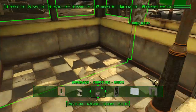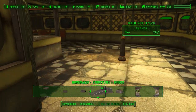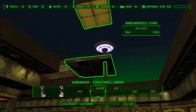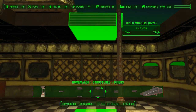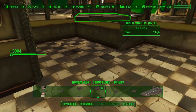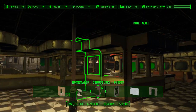Actually, we're going to be putting in a mat over there, so it's not going to be too much of a problem. Right, now mid pieces. So we've got the diner mid piece, and we've got another mid piece which is the ceiling falling to pieces. So I think we want the decent one, like that. And that's nice and easy to install there. So we have our ceiling.